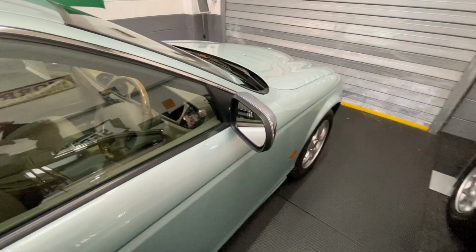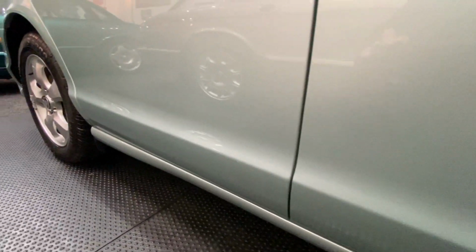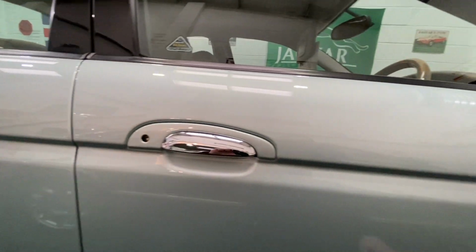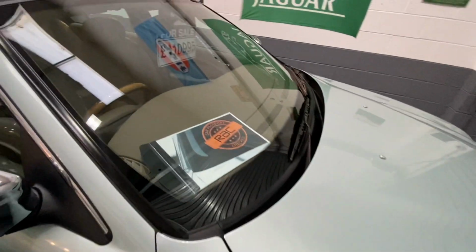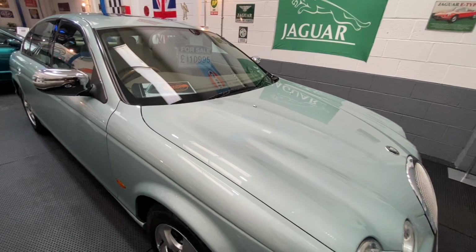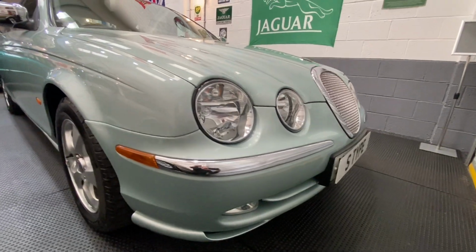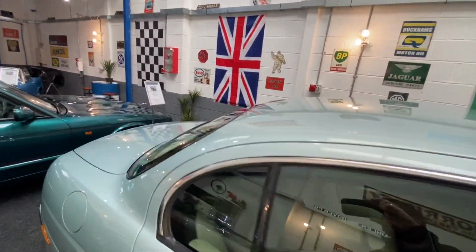So we're just going to finish walking around the outside of this car, showing you around every panel so you can get a gist of how perfect it is. Chrome door handles. No chips or scratches in the windscreen whatsoever. There you go. Absolutely impeccable, and in a beautiful colour. Really popular colour, this. Right, we'll start in the boot.